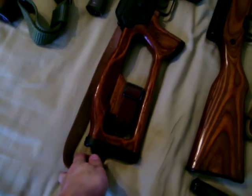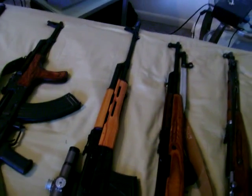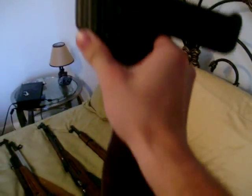Here we have the Romanian PSL, chambered in 7.62x54R. I think that I've probably done enough videos on YouTube that anyone that wants to know more about that can check those out. This is a Romanian SAR-1 AK-47, chambered in 7.62x39 millimeter.